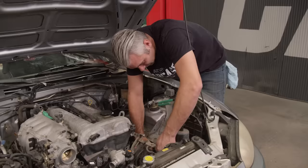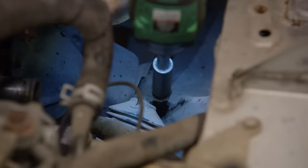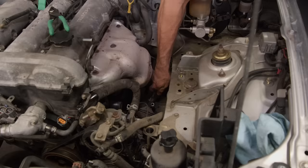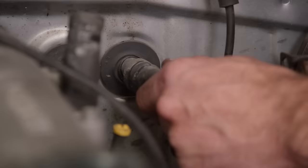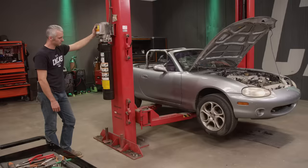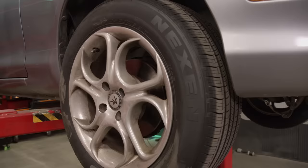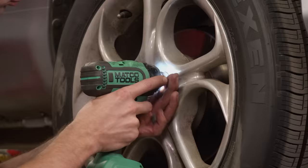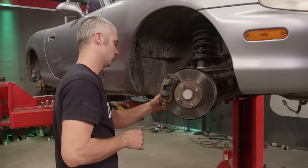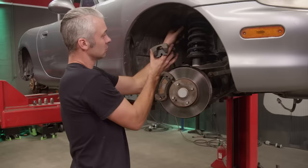Making a mess. We'll have to disconnect the steering as well. Easy. And the heater core hoses. Next are the wheels and tires, followed by the calipers. And since we're going to reuse these, we'll hang these up.